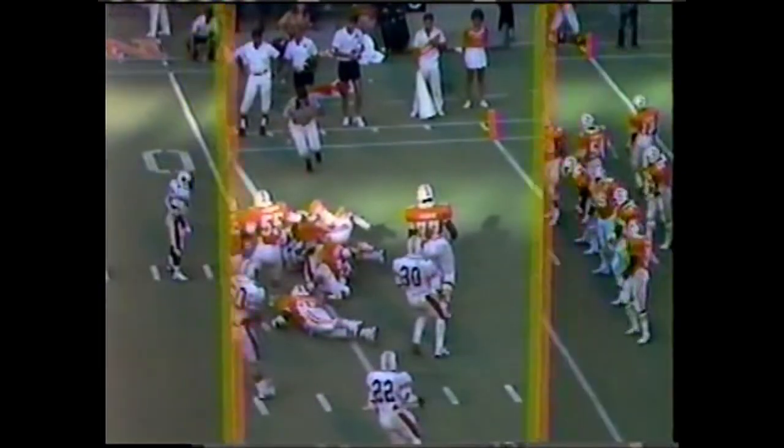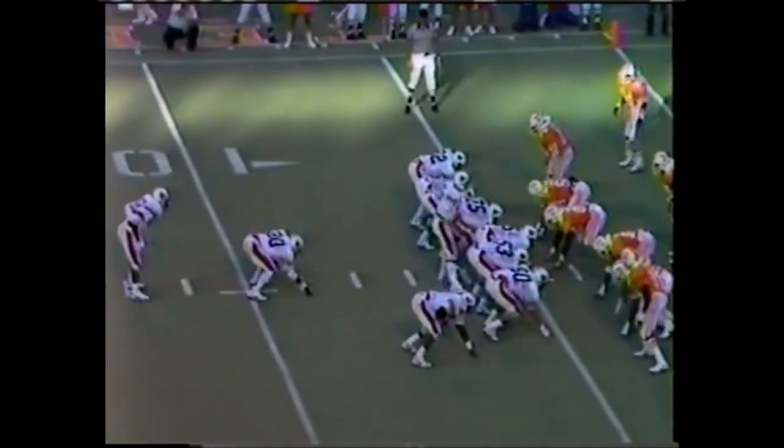Receivers covered. What do you do with it? You take off. A little quickness right here. So Tennessee let a hole open up between the center and the left guard, and the play first down. And goal at the Tennessee 5. And it goes to Fullwood. And he's stopped at the 2.